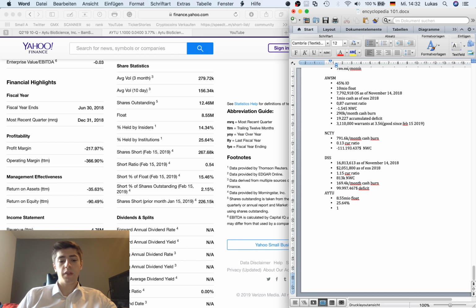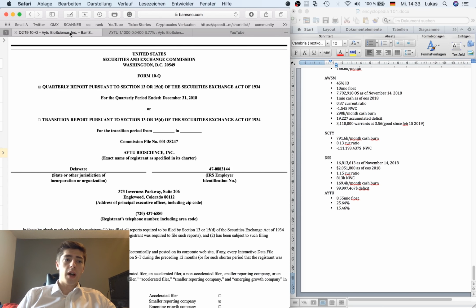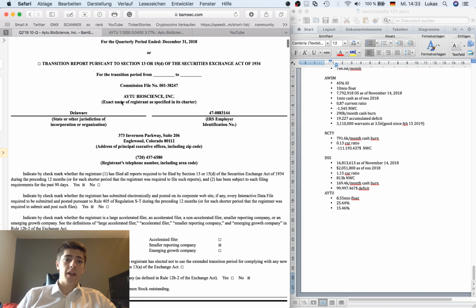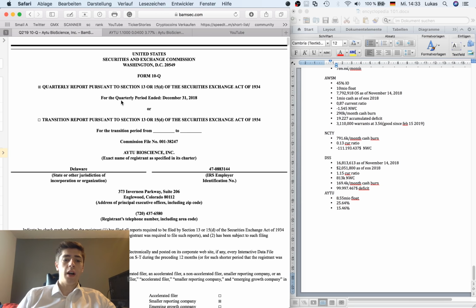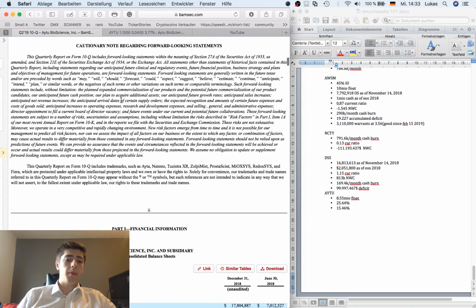And in this case, it's 15.46%, which is all right. It's not that big. A lot of people will be in from a higher average, as AYTU gap down from a range of, I think, $5 or something. Or moved down from $5, gap down from $2. So after that, we're going to check out the filings. I don't know how many of you are kind of familiar with them, so I'm just going to talk slowly.